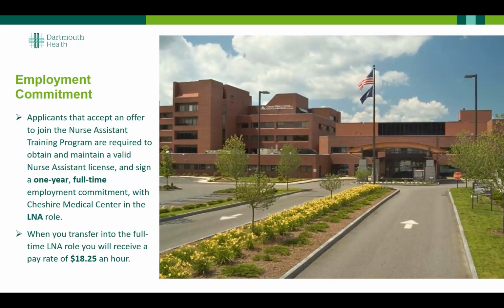So, what's the catch? Well, the only clause we should discuss is that you will need to maintain employment for 1 year as a full-time LNA in the unit you are placed following the training program.